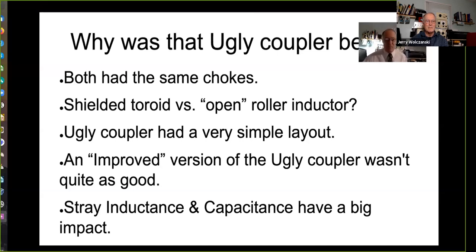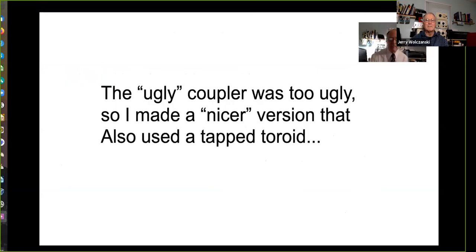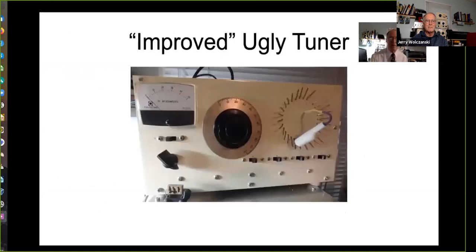So I built an improved version of the ugly coupler, and it wasn't as good. The ugly coupler is too ugly, so I made the nice version that used tap toroids. But I used slide switches for the tap toroids. Okay, this is pretty, isn't it? Well, guess what? This was a little bit too pretty.